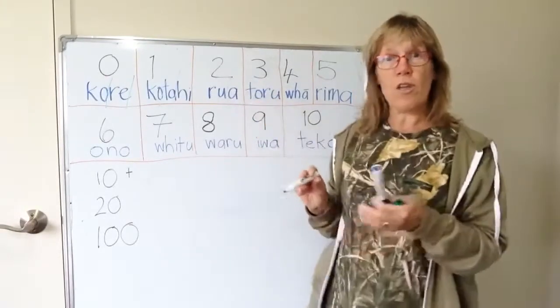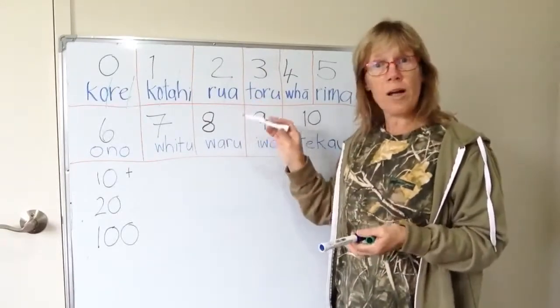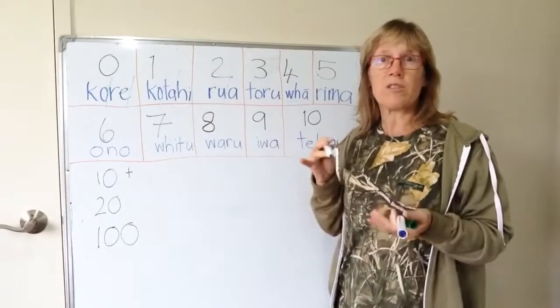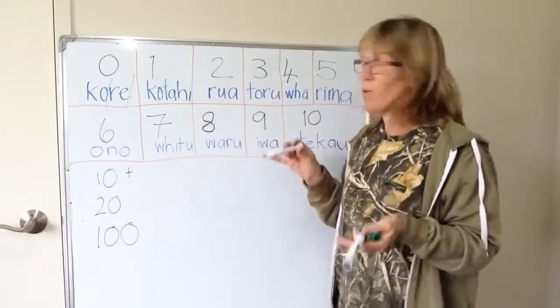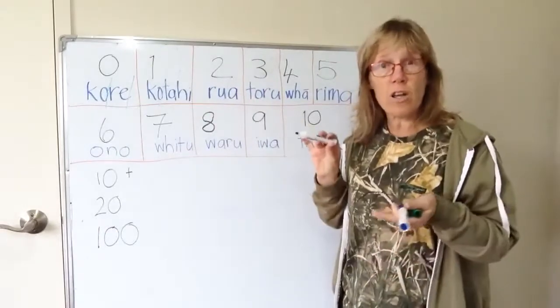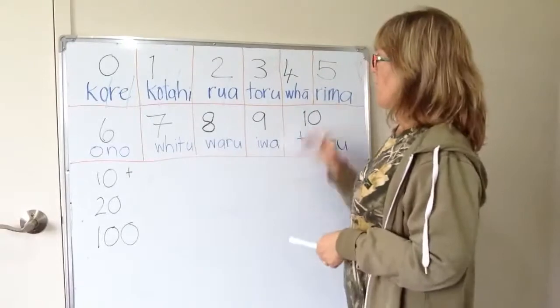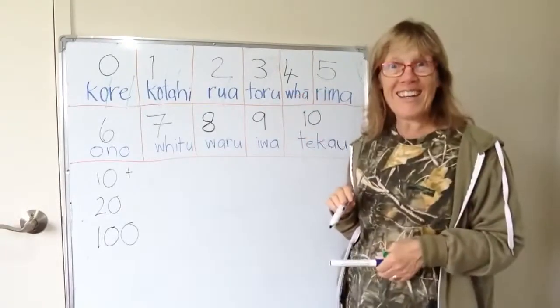Rua. So the r is rolled in Te Reo. Rua, rua. So it's not the English pronunciation of the r. This is the Māori word, so it's a rolled r. Rua, rua, rua. And then we've got another r here.